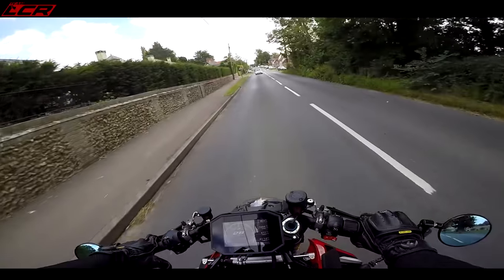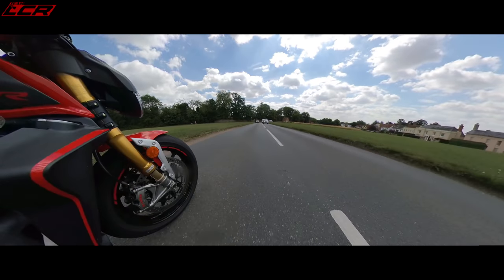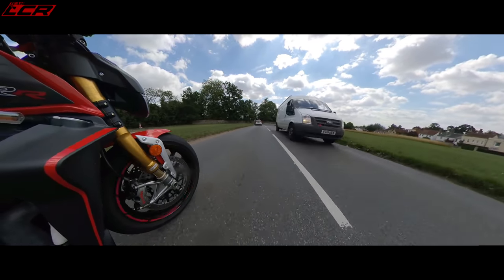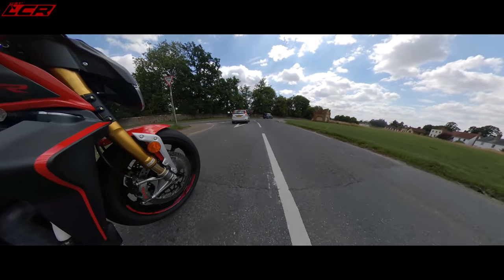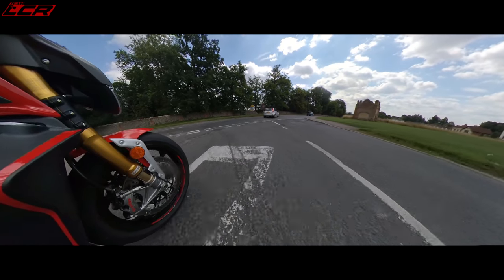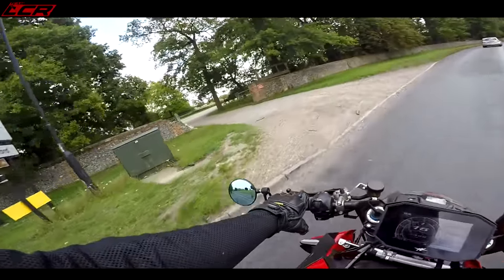Jesus, smell that. The smell of the earth. In a good way. I don't mean shit. The bike is covered in splatterings of carbon. Absolutely everywhere. We're doing a walk around in a minute and we'll give you a good look, because this bike is all about the details.